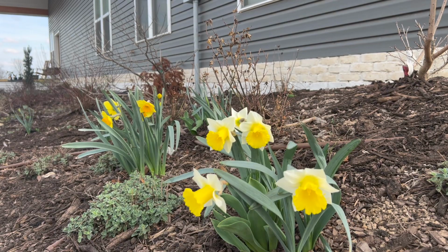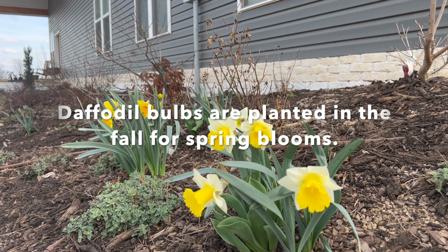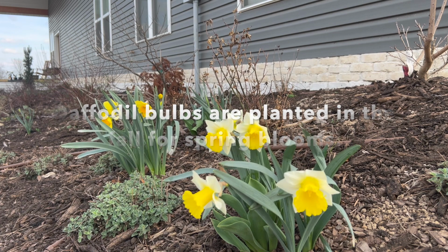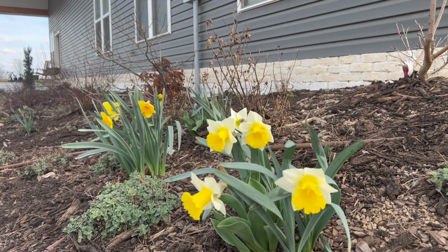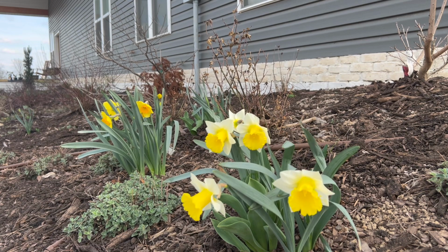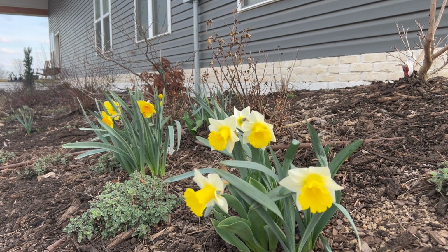My next early bloomer is daffodils, and I have a lot of experience with these. They grow wild here along the woods on the side of the road. Lots of people have them in their yards, and I've gotten a few rounds of daffodils. I've got some from big box stores, I've ordered some from Eden Brothers, and I've had success with them.